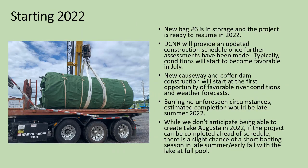Starting this next year, the new Bag 6 is currently in storage and the project is ready to resume in 2022. So we are ready to go. DCNR will provide an updated construction schedule once further assessments have been made. Typically, the conditions will start to become favorable in July. This is when the river is historically lowest.